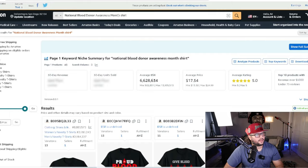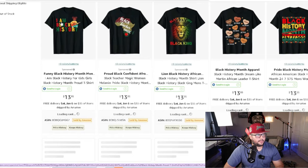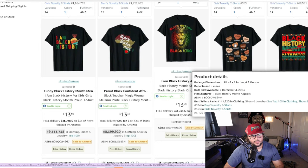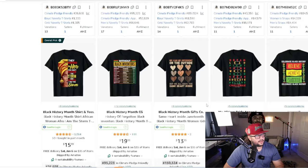Right, let's look at these Black History Month shirts. I am Black History. Let this load up. Black History Apparel, Dream Like Martin, African Leader. And it has those Valentine's Day heart candy things, and it kind of has a breakdown right there. Let's go down over here, like this one right here.